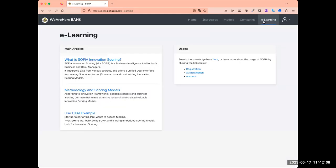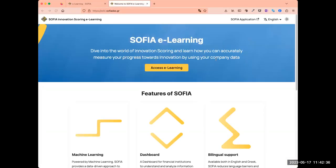As far as the e-learning section is concerned, it's a feature that can facilitate learning about the innovation scoring process. You can see what SOFIA Innovation Scoring is. You can see more about methodology and scoring models, some use case examples, and also information about the usage of the software. The whole knowledge base is accessible here.